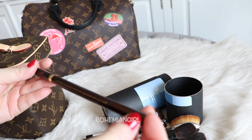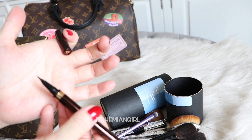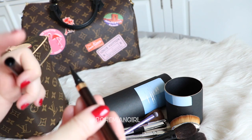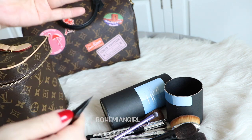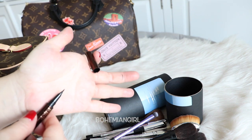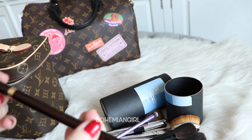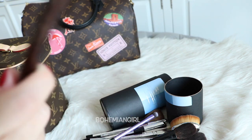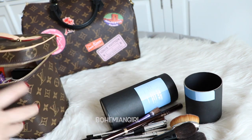And this is my favorite eyeliner from Tom Ford. It is double-ended. One is longer, one is shorter for more control. It's expensive, but it's worth every penny. It's the best eyeliner out there, and it lasts me a long, long time.